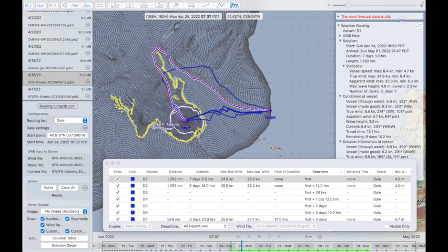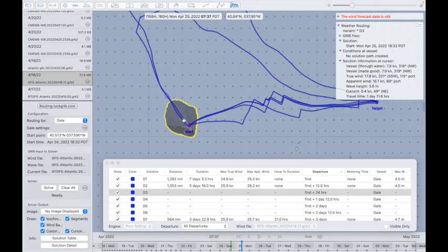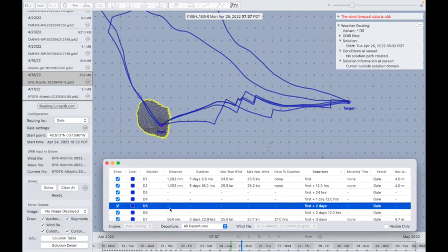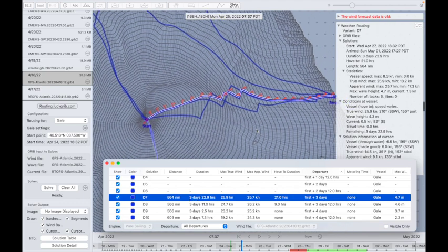So that's interesting. If we go look at more of these, it looks like the third departure wasn't able to find a solution at all. It ended up with all of the solutions hitting the maximum comfort settings and then failing. Same for the fourth departure, the fifth, sixth, and seventh departure. So now we were waiting for 3 days at the start point. And if you wait for 3 days, then it finds a solution again.